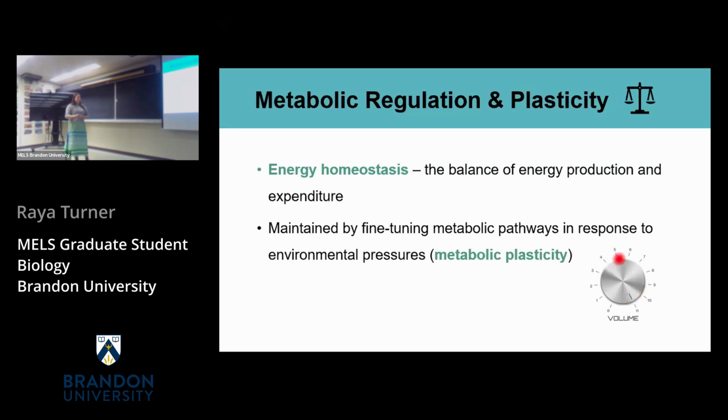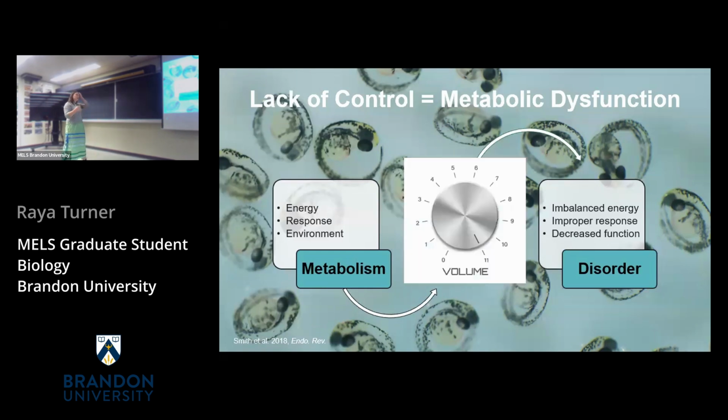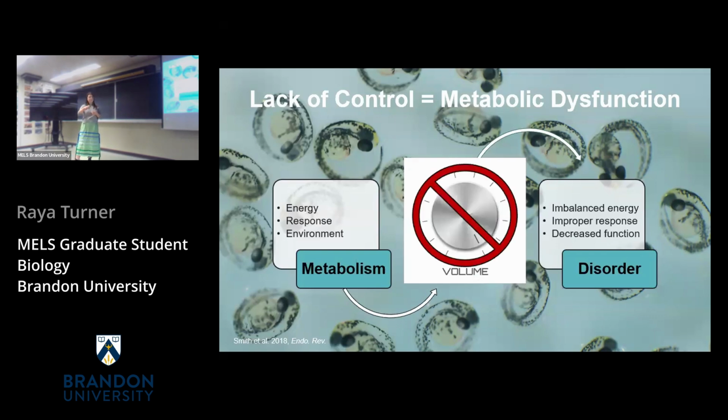So you can think of metabolic plasticity a little bit like a volume dial. Depending on what's happening in our environment, we can turn up certain processes to suit our needs or turn down other metabolic processes when we don't need them to save that energy. So remember that our metabolism is very environment and situationally dependent. So we are responding to those changes, and in response, our metabolic processes are being fine-tuned in order to give us correct energy levels, normal responses, and an overall healthy cell and healthy organism. So that's when our volume dial is working correctly.